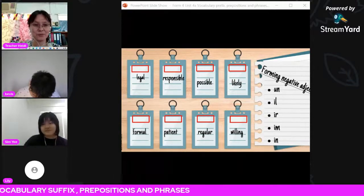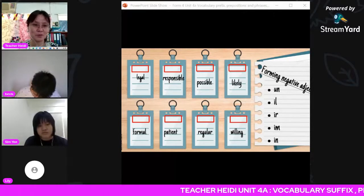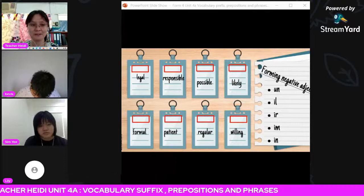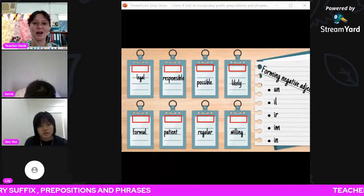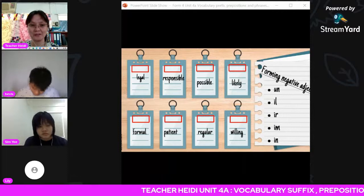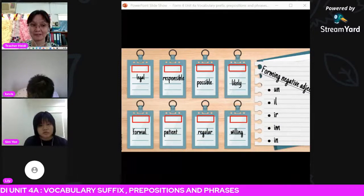That's why some people do not know which one to choose. All of these represent negative. Why not unresponsible or irresponsible? Actually, all of these indicate not. But in language, if the word starts with an R, they will put IR. Irresponsible. And if it starts with L, like legal, it becomes illegal. It still starts with L, but it's a double L.